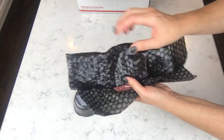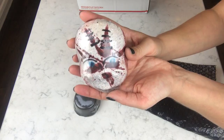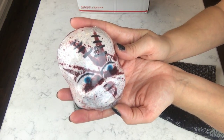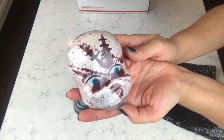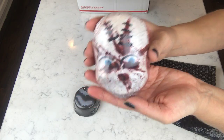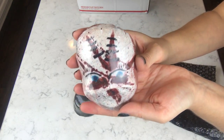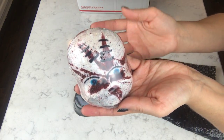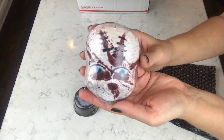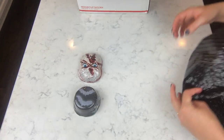Let's see here. What's in the box? Okay, so this is obviously Chucky. This one is named Friend Till the End, which is really cute. And this is the other one. This is the only other one, I think, that I don't know the scent of. He smells a little fruity too, which doesn't surprise me because that's usually what I like. But I think this is going to be really cool in the water. Friend Till the End. Okay, cool.